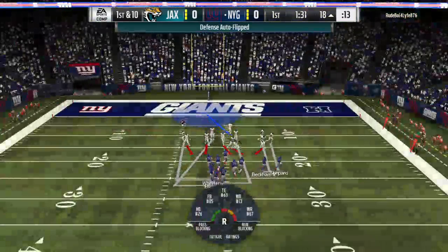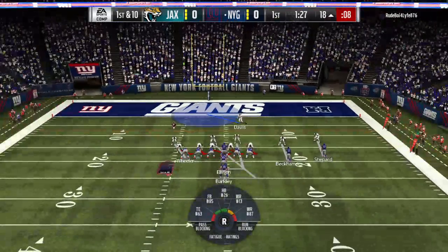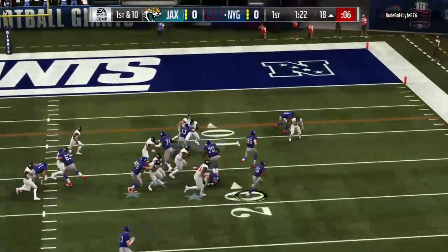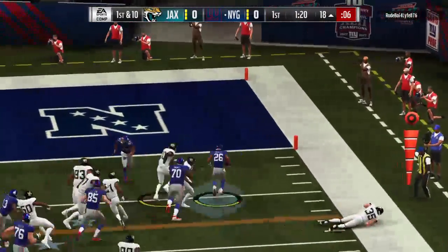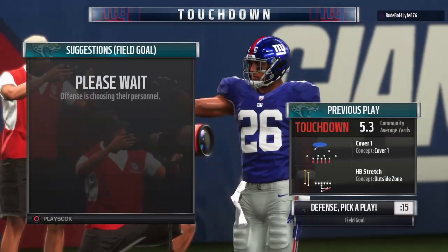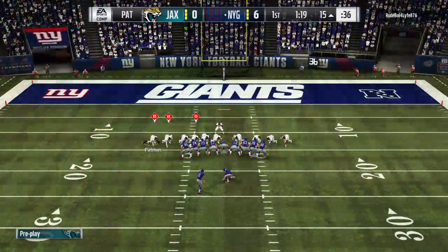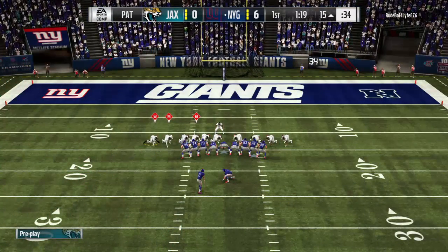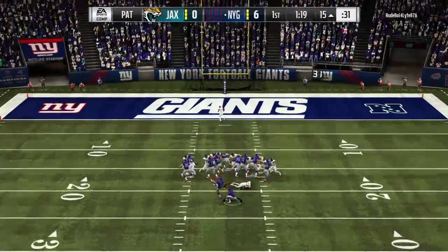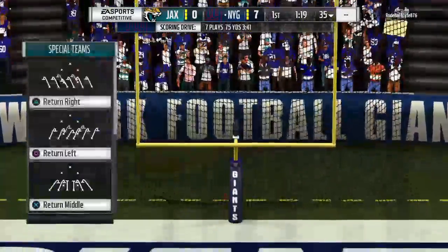First trip to the red zone for the Giants. They have a 1st and 10 at the 18. Here's a give to Barkley. And he will take it on in for a Giant touchdown. Saquon Barkley, an 18-yard touchdown run. And the Giants take it right down and score on the opening drive. Rosas good with the extra point, and that makes the score 7-0.